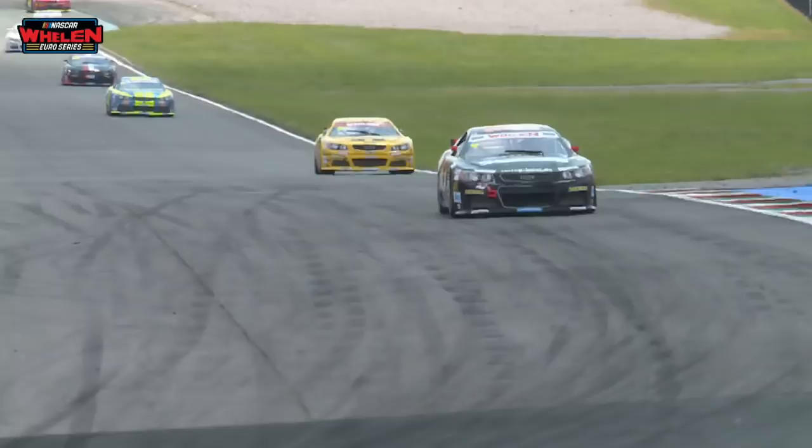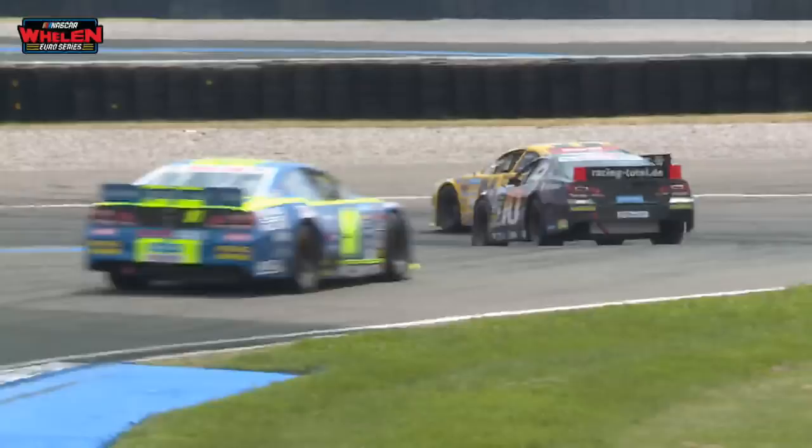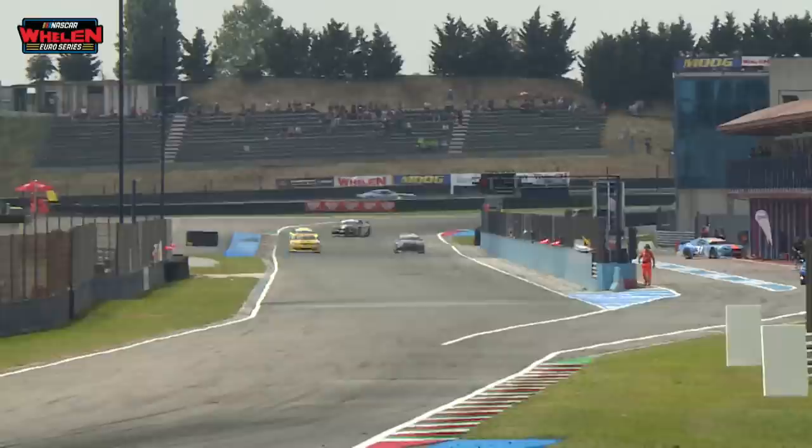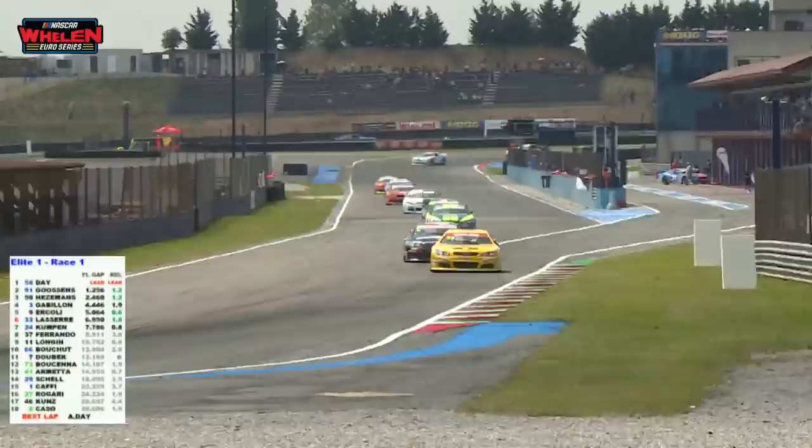There is traffic just up the road that needs dealing with, and it is going to be the number 10 car that is going to be dealt with by our race leader. But it looks as though safety car is indeed coming out, so we are going full course caution once more here, with another lap about to be completed. So that is now 18 laps completed. Alan Day leading the race, but for the second time we go full course caution.